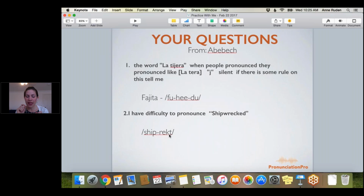Shipwrecked has that sh sound. Shipwrecked. So there's the P to the R combination, and then there's the K to the T. Does anybody feel like they have a hard time with this word and want to try it out? You can use the raised hand icon to volunteer here. There are a couple of situations where we have two consonants right next to each other, which can be a little challenging. No? Okay, then we'll go ahead and move on.